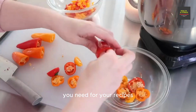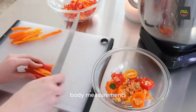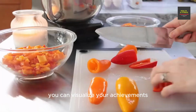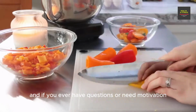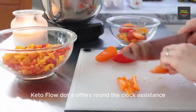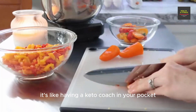With detailed journey insights into your weight loss, body measurements, and overall health improvements, you can visualize your achievements and stay motivated on your keto. And if you ever have questions or need motivation, KetoFlow.ai offers round-the-clock assistance. It's like having a keto coach in your pocket.